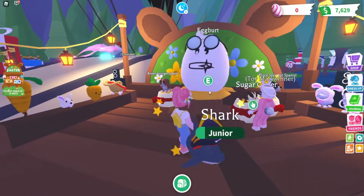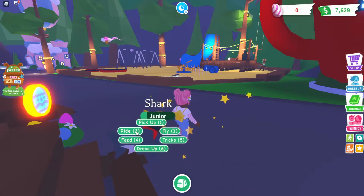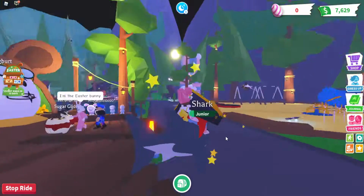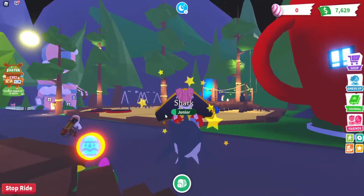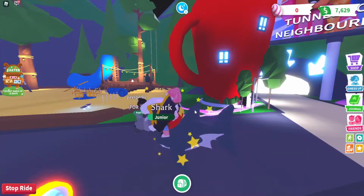Hello there, Mr. Eggbert. And then we have the eggs to actually get, so let's see if we can try to find all of them. I'm not sure where exactly all of them are, but hey, I'll try to find them. And maybe you guys can follow my example, or if I missed any, you can let me know in the comments.